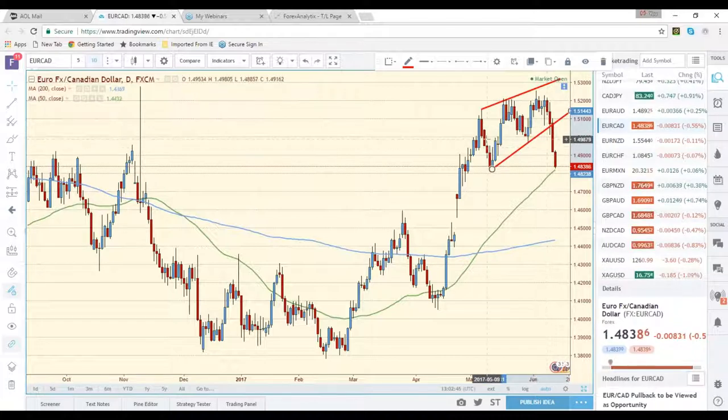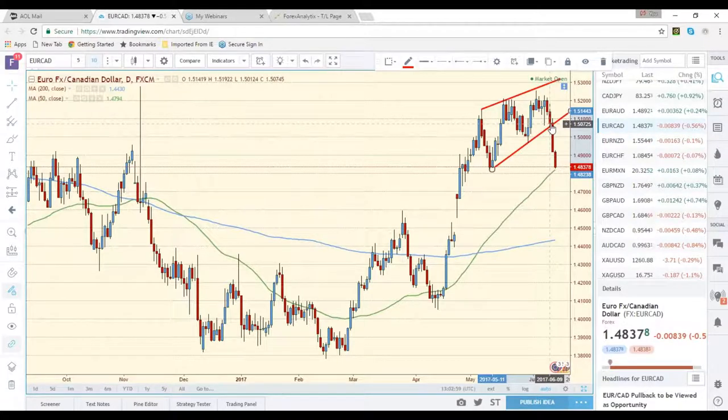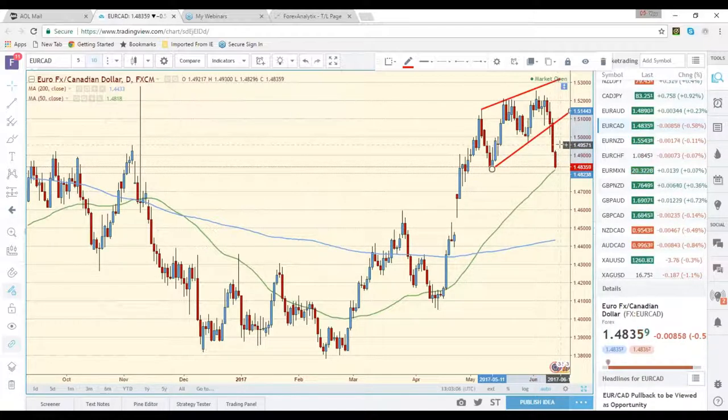And again, the clue was, it's called what? An ending diagonal. Ending. Ending is a very good clue, like I was saying to Blake yesterday. Okay, so that's my update here on EuroCAD. I believe that it's just starting, and we're going to look for opportunistic rallies to lay on shorts. If you did it yesterday, you're up a couple hundred pips on that. Hope you're able to at least have a small position on.